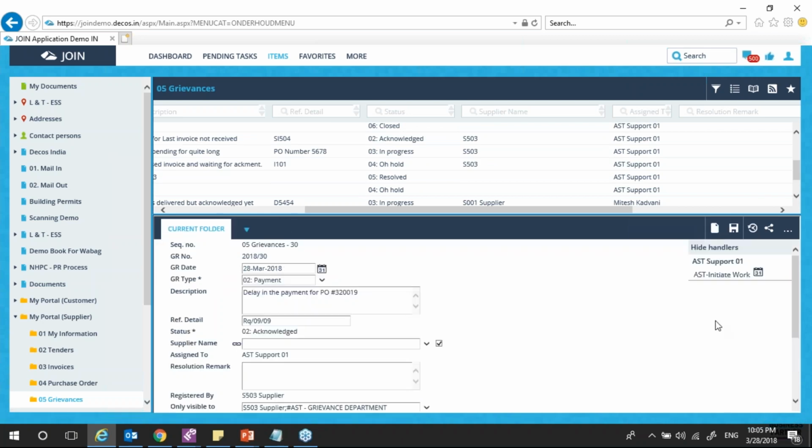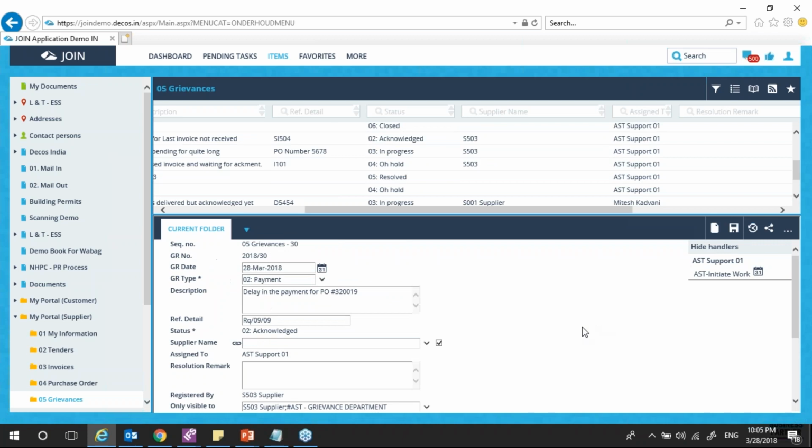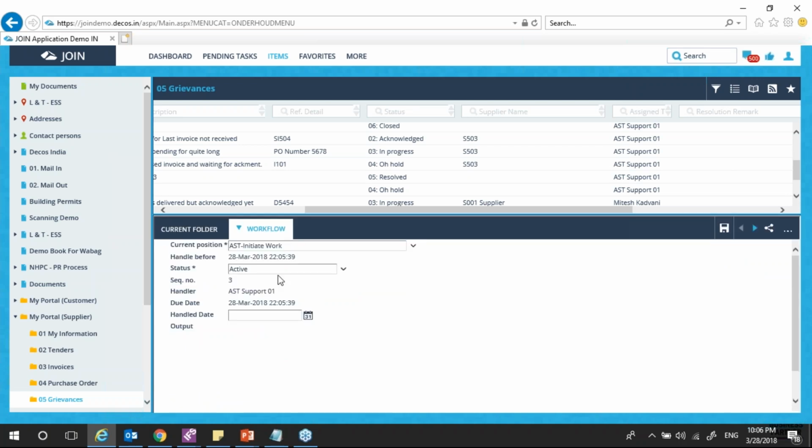Now, as soon as I acknowledge, it moves to the next level and the status is changed automatically. If you have noticed, the status is in read-only mode. So neither a user nor a supplier can really change the status manually. It is governed by the workflow that has been placed in the background, right? So the workflow engine governs the flow of your business logic as defined, right? So if I click on this, it's the next activity. So it says initiate the work.